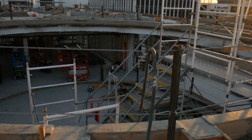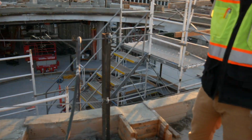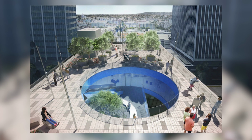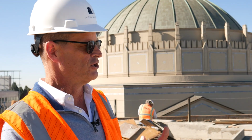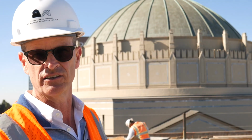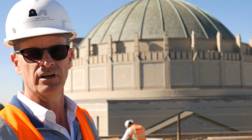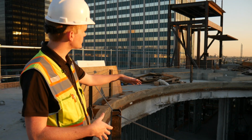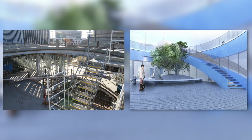Right now we're looking down into the sunken garden. This will be an exterior area accessible from both the roof and the third floor. This is an open circular space, or void, that goes right down to the next level, which is where the Annenberg Foundation will be located, and their center for senior living will be based. There'll be a stair installed from just across the way, dropping down into the space.